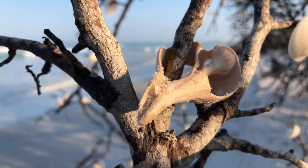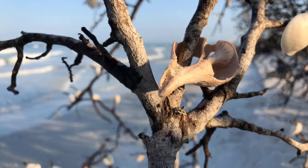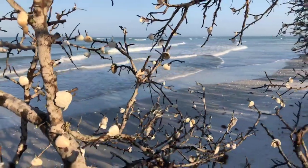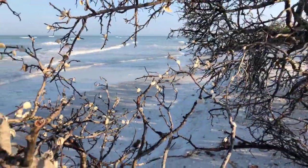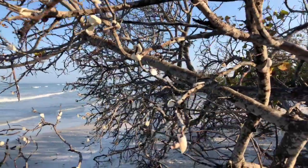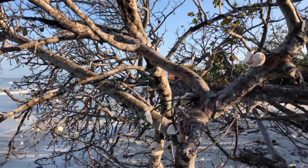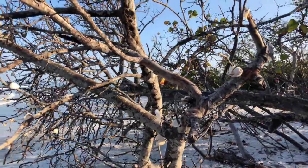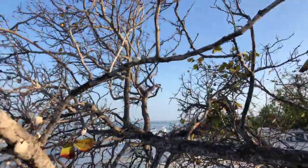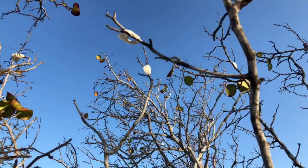That's part of an old whelk shell. This is becoming a pretty popular tree right here for hanging the seashells. My brother-in-law, Rick, hung one up way up top there about a month ago when he was visiting. Still up there.